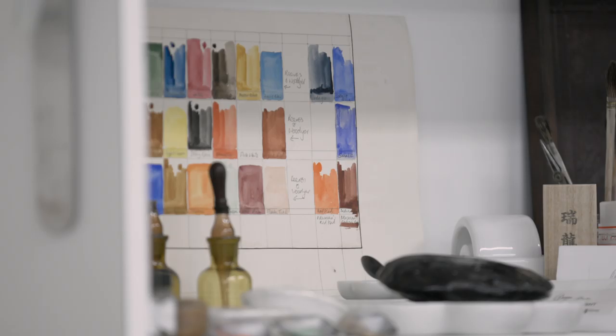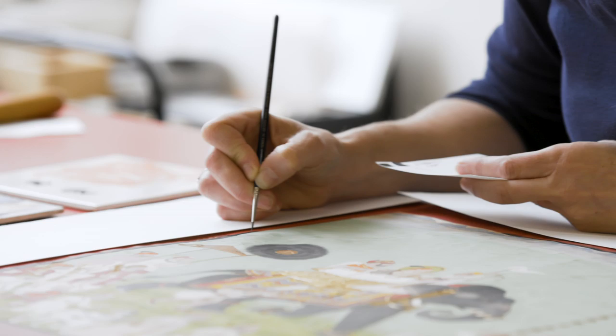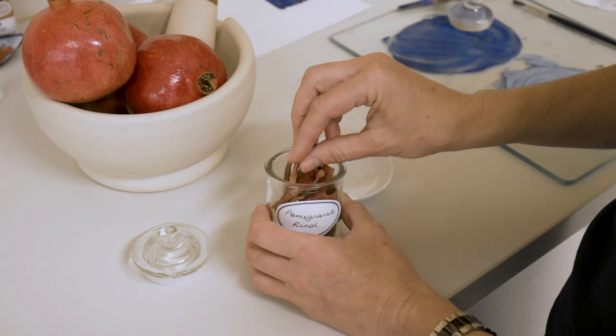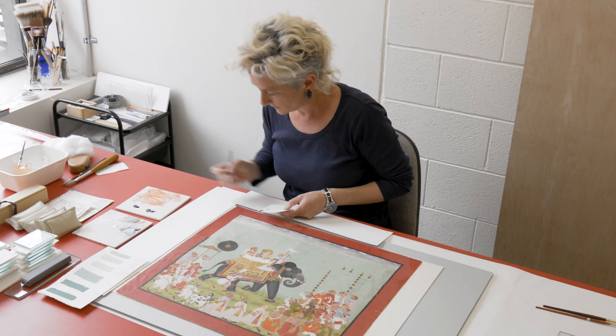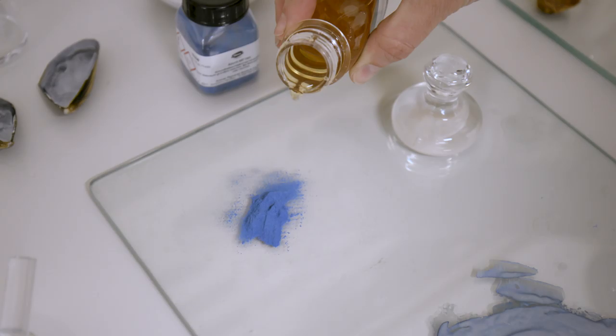We've sourced materials that are actually, if not identical, very similar to the materials used in the painting. We know that in Mughal times, pomegranate was used, and we certainly have seen plants, petals from flowers, leaves from others like indigo that have been used throughout northern India and around the world, and they're certainly in some of our miniature paintings.